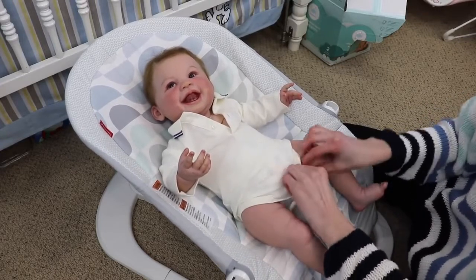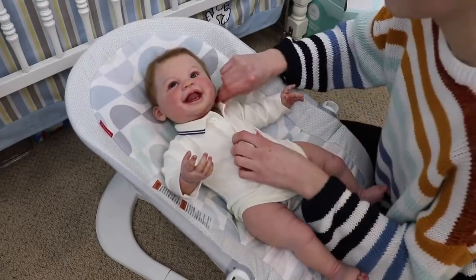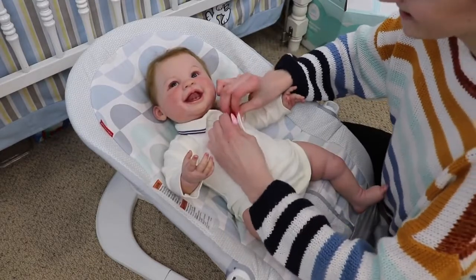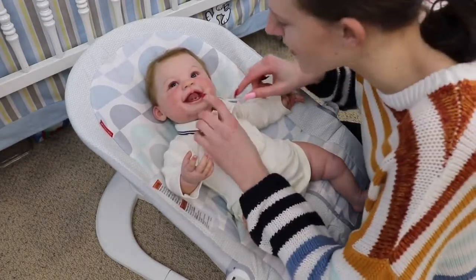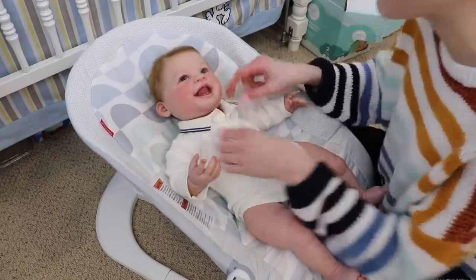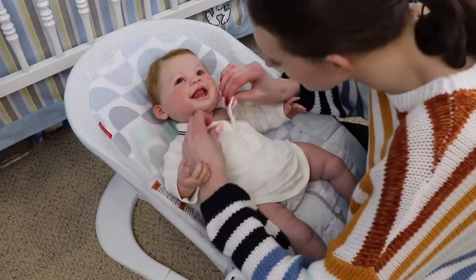Look at him with his buttons undone. He's looking like a, I don't even know. Cool dude, I don't know. Here we go. Oh my gosh, look at the spit bubbles inside his mouth. I don't know if you guys can see that from back there. I'll have to get closer, but the spit bubbles in his mouth look so realistic. Oh my goodness.